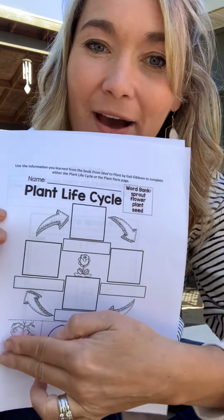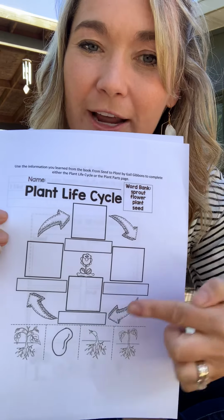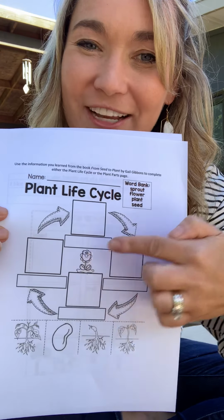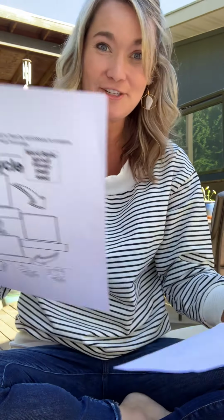You will see each of these. Please cut them out and put them in order, and then you can write the word to tell about what each picture is. And you can use these words right here. That's what the word bank is for. So maybe that's what you want to do to show your learning.